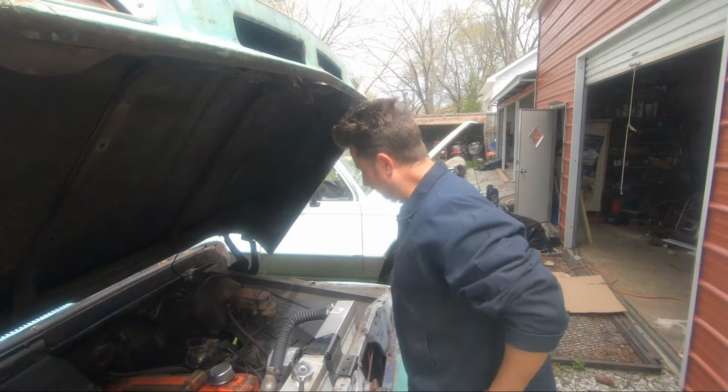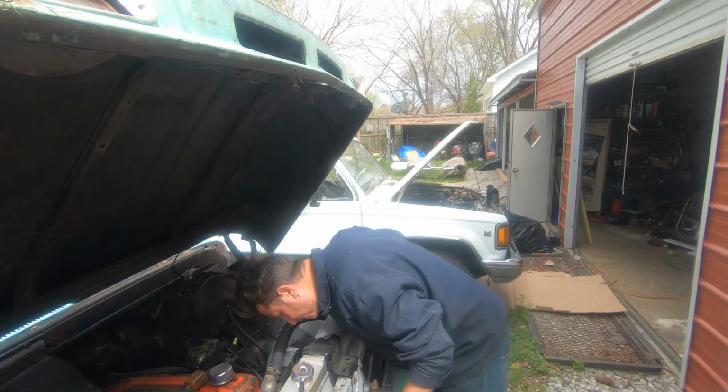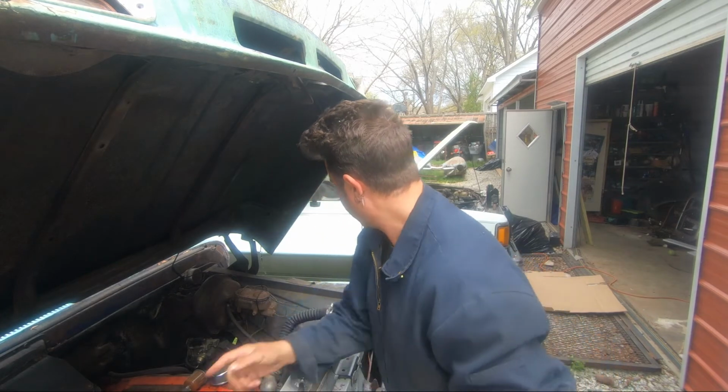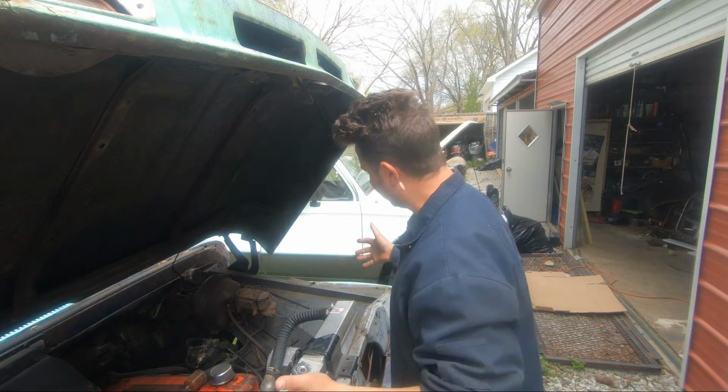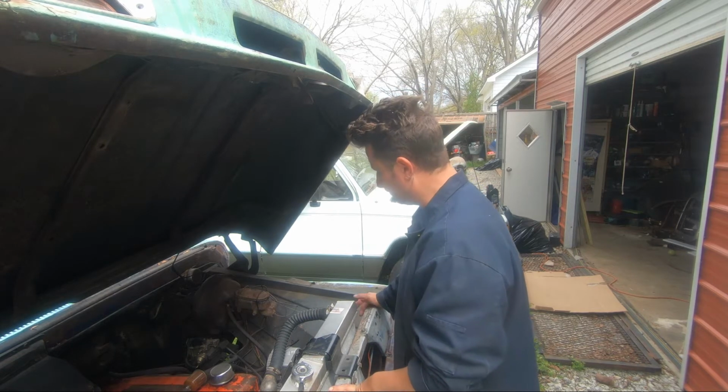That's the plan, right? All right, well, that's hot. Great. There. Eyes on the prize. I'm already getting distracted. So I put this alternator on in January. It's like April 2nd? No.